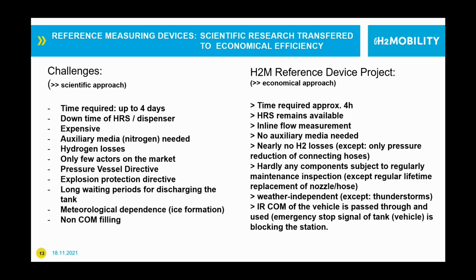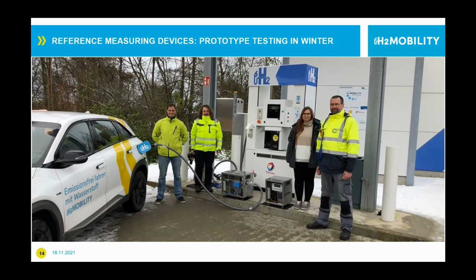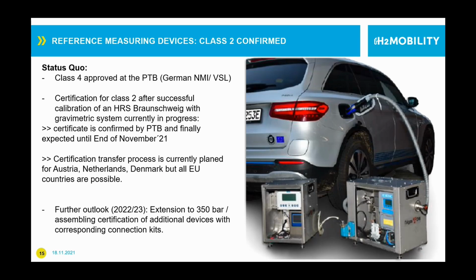And to show all this in one picture, we came to this point where we are in winter in Ingolstadt, measuring with our reference device in the first test campaign. You see the 2 little boxes in the middle in front of the dispenser. One box is the metering itself, the electronic device. The other one is the flow meter, the Coriolis mass flow meter. This device is now a system which is quite stable. We have now the proof for class 4, definitely. For class 2, we are awaiting it by the end of November.